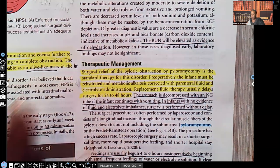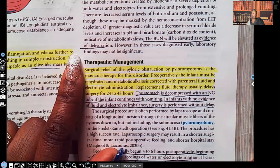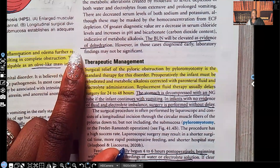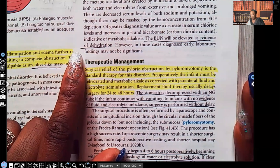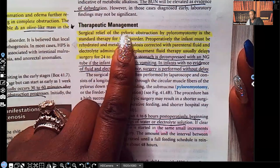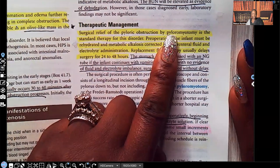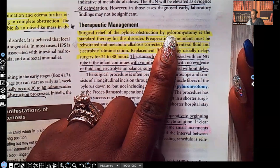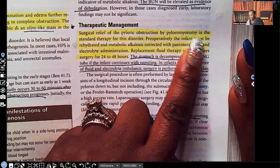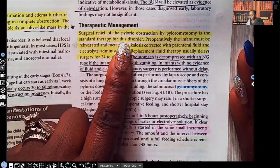If you guys are not versed in dehydration, make sure you go back and watch the video I did on dehydration, because for pediatrics, you absolutely have to know dehydration. All right, therapeutic management. Surgical relief of the pyloric obstruction by, am I going to try to pronounce this word? Of course I am, and I'm going to butcher it. Pyloromyotomy, I did it. Pyloromyotomy is a standard therapy for this disorder.